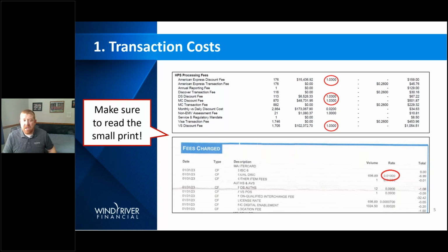Now, historically, this is where the additional costs have come from in our industry, and a lot of times, you see the bubble here, make sure to read the fine print. A lot of times, that's where the processor is going to notify you, starting February 1st, your assessment is going up 30 basis points. A basis point, again, being 1/100%. So make sure you read the fine print. It's not always going to be notified there, but most processors, if they are going to change your rates, are going to put that in the fine print either at the beginning of your statement or at the end of your statement.